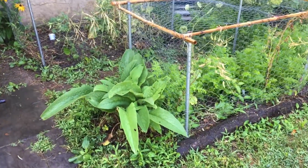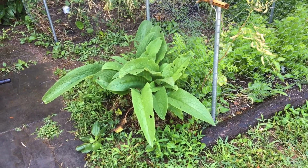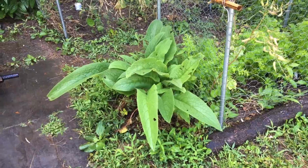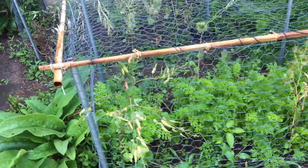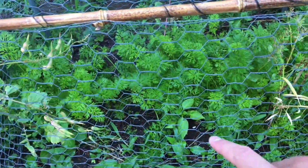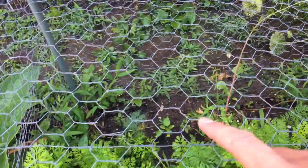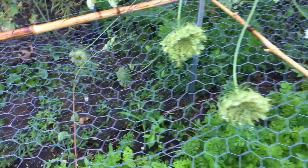I chopped and dropped it, I think about 3 weeks ago, and it came back full force. The first bed here is mostly carrots. There are some pepper plants that are lagging. They haven't been doing great at all. Not much has been happening with them.